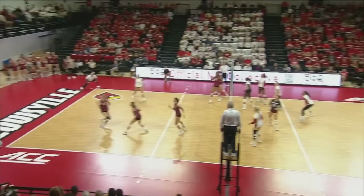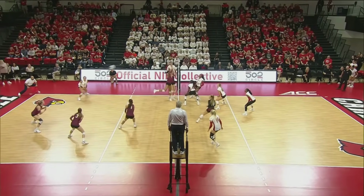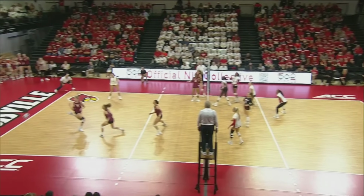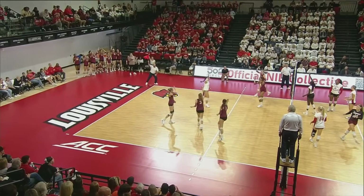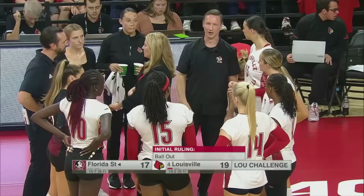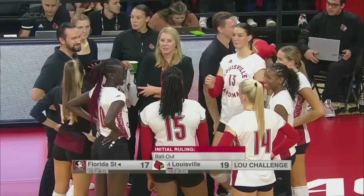I think from that look, it's fairly clearly out. And so Louisville's only hope would be if it did take a touch. Yeah, I think it's an interesting ball for the bench to challenge from the opposite corner and say in versus out. Usually you see the coaches challenge more when it's on their side of the court and they feel like they got a really good look at it, and maybe the line judge missed it.